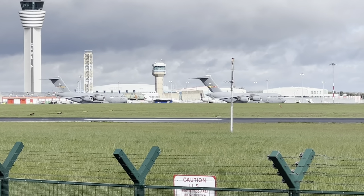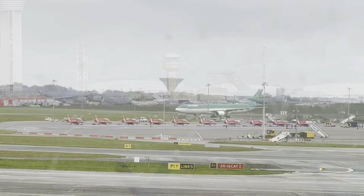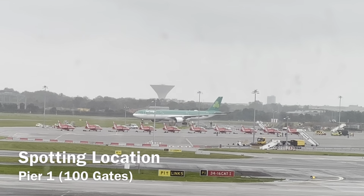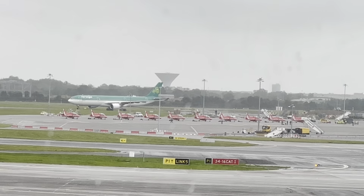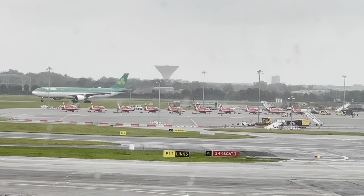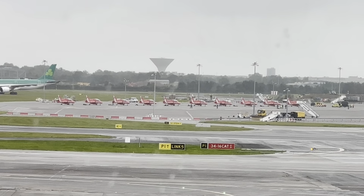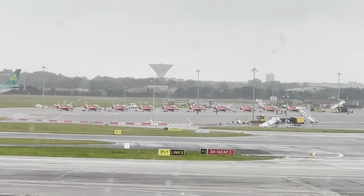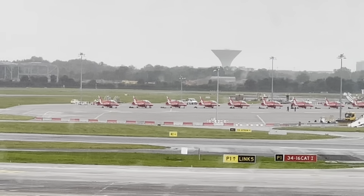Alright, so I hope you guys enjoyed the two C-17 landings. So without further ado, let's fast forward to 3 months later in late July of this year, where I caught 8 of those Red Arrows taxiing and departing out of runway 28 left, the same runway that the C-17 planes have landed. These jets departed out of the airport to perform within the Bray area for the Bray Air Show.